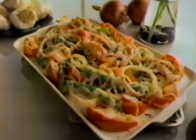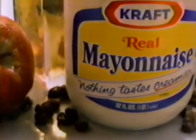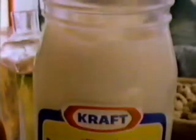Broil and serve. I put tangy New England taste into my salad with crisp apples. Kraft Real Mayonnaise makes it delicious. Nothing tastes creamier. Combined with cabbage, nuts, celery, raisins, and apples. Serve in a bowl lined with cabbage leaves.